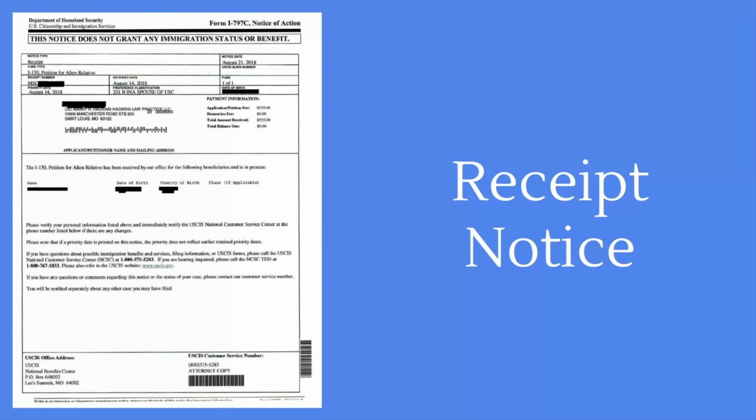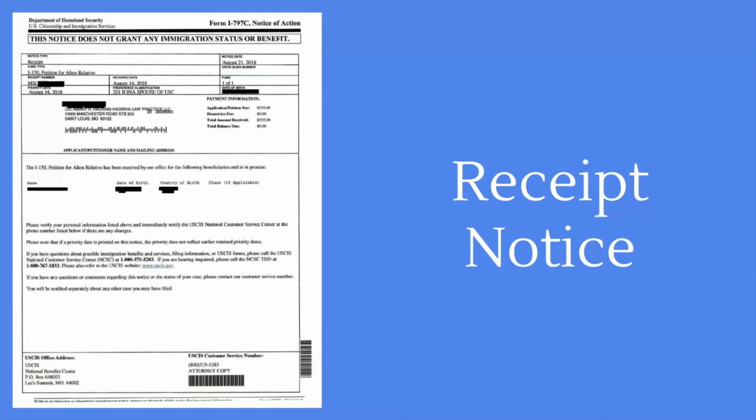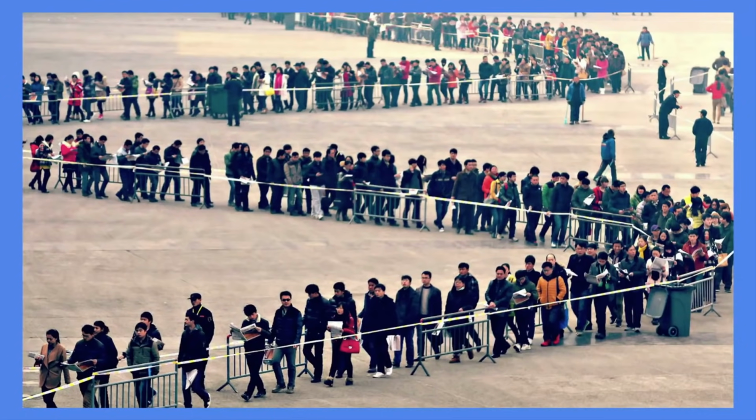When you get your receipt notice, this is what it looks like. You'll see the I-797C notice of action. You'll see the receipt. You'll see the case type. And then you'll see the receipt number and the received date, also known as the priority date or the receipt date. And on this application, the priority date is there in the middle, down towards the bottom, August 14th, 2018. So that is your place in line. So if we go back and look at the places in line, there you are somewhere.